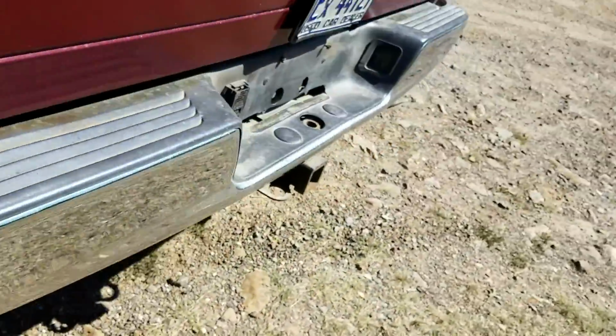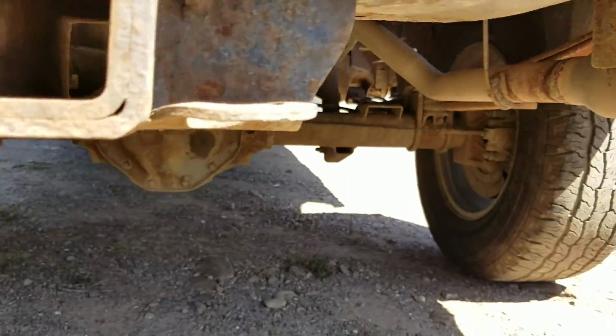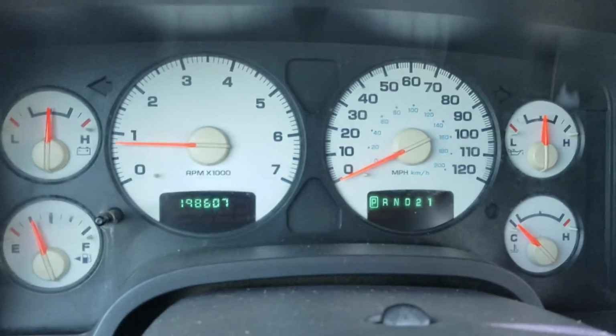It has really good sound exhaust, not too loud. Just loud enough to sound rough and tough.